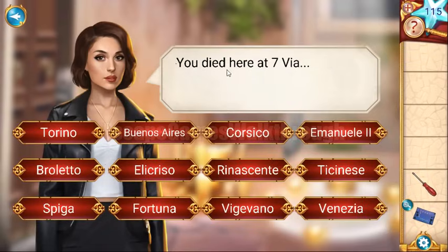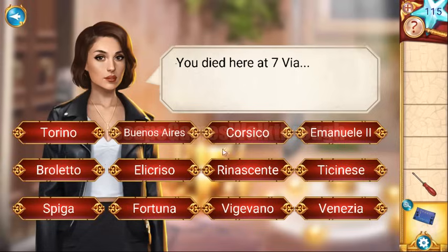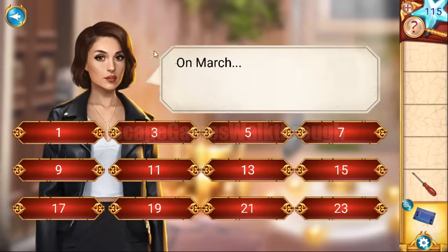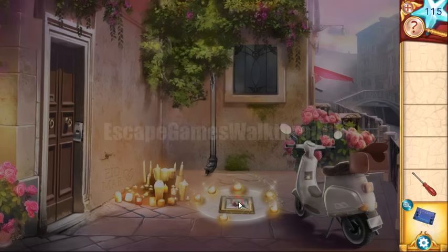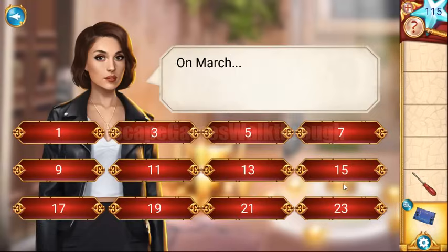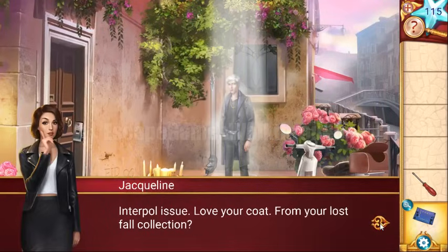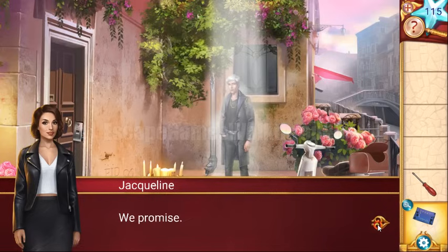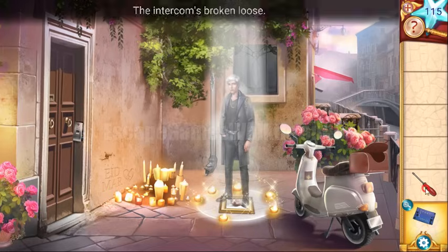You died here at the villa of the city, and to get the city we are to look at the invitation, and the city is Corsica, Milan. So let's type Corsica, and the date is March the 15th. So let's just select the 15th. Okay, all the answers are correct. Here's the Zach spirit, talking to him a lot, and now let's use the screwdriver to remove this panel.